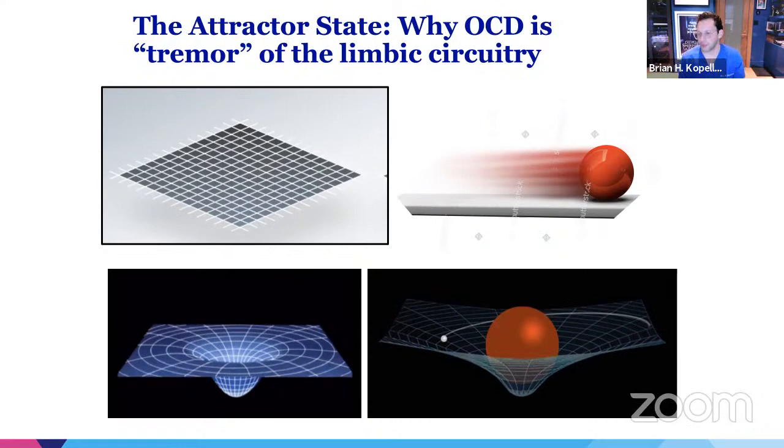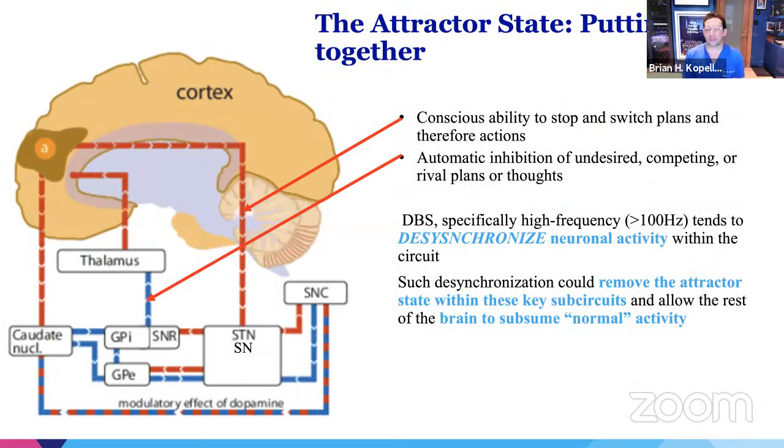So it's important to understand that DBS isn't doing something informational. It's not telling the brain that washing your hands is silly because you washed them four days ago. What DBS is capable of doing at greater than 100 hertz, and we know this from basic biophysical experiments, is that it tends to desynchronize whatever neural activity is occurring within the state. These attractor states are essentially abnormal synchrony. That's all they can fundamentally be conceived of within these key subcircuits. So if you put an electrode into an abnormally synchronized circuit, and you provide partial or complete desynchronization of that abnormal synchrony, then whatever is left of the brain that is normal will in fact subsume normal activity.